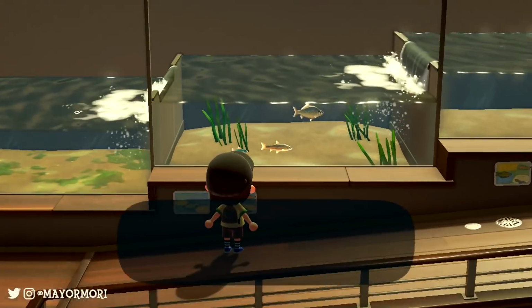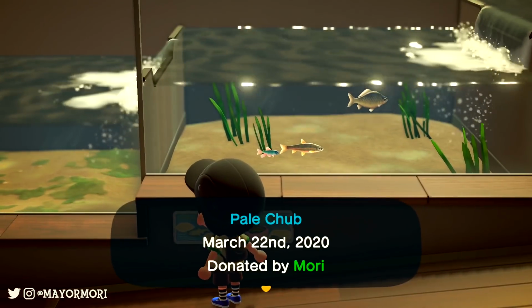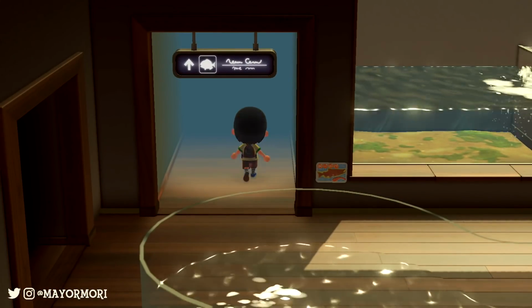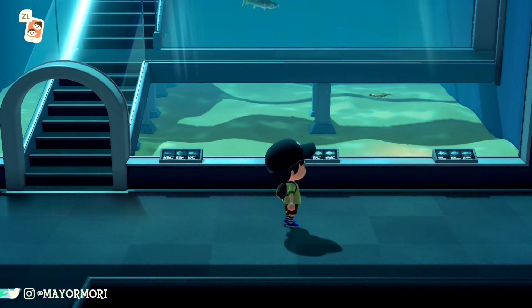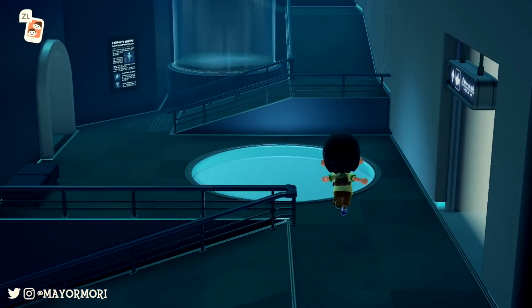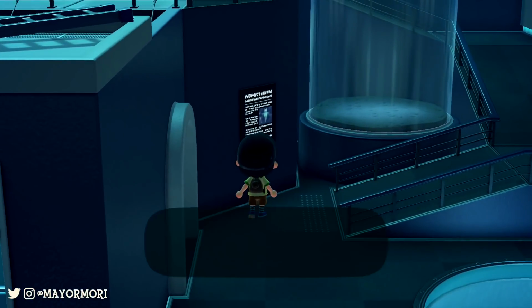What are these ones? So we've got Crucian Carp. We've got the Pale Chub and a Dace. So way more in here than I thought. I suppose there does have to be 15 in here at the very least, otherwise we wouldn't have been able to upgrade. Oh, so this could be the C one. I mean, this is just one massive upgrade from past museums.